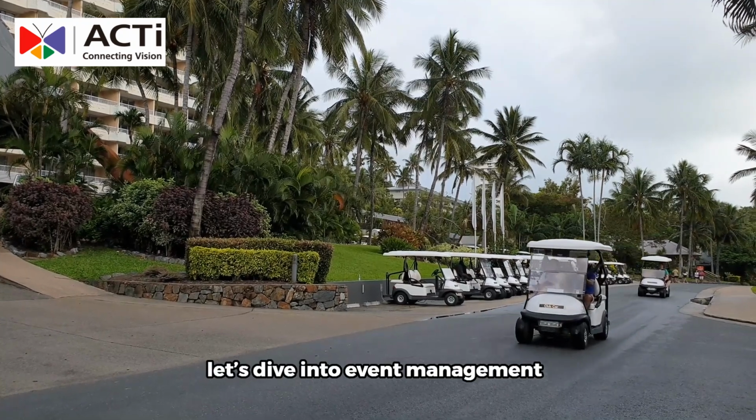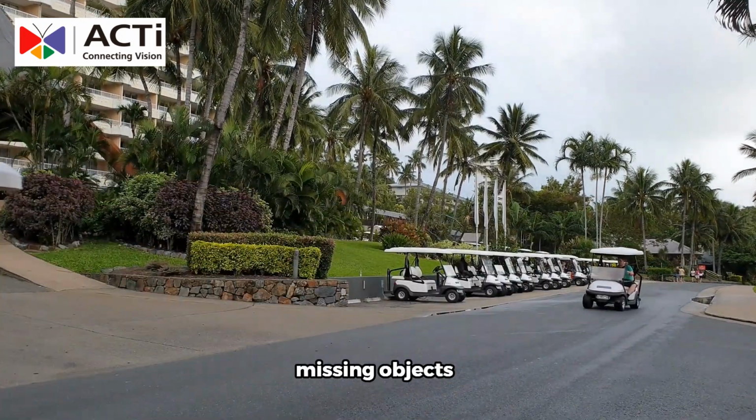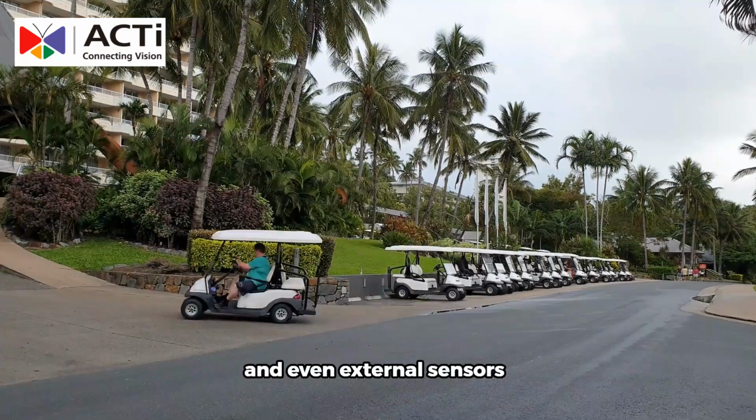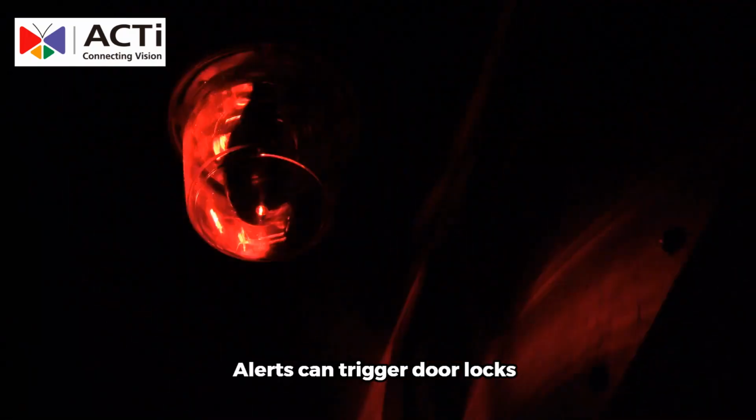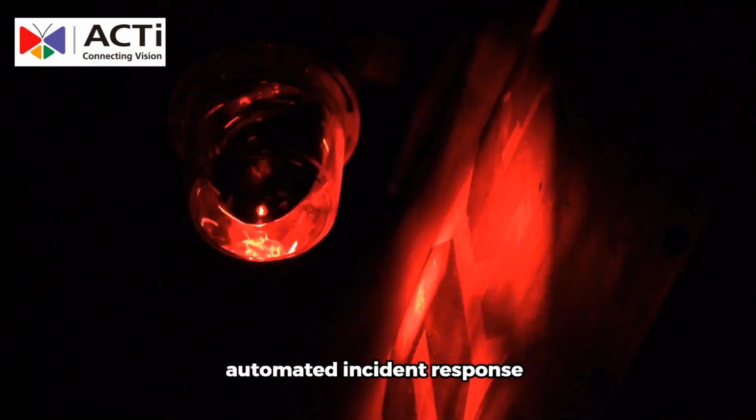Next, let's dive into event management. The server reacts to motion, line crossing, missing objects, disk full, network loss, and even external sensors. It's perfect for night patrols at schools, restricted factory zones, or high-security hotel areas. Alerts can trigger door locks, notify guards, or activate alarms, delivering fast, automated incident response.